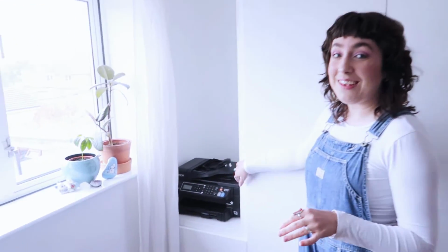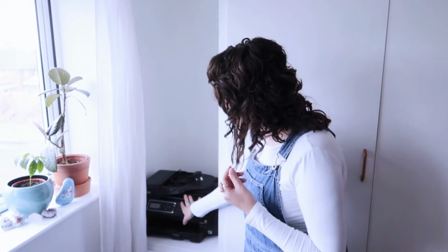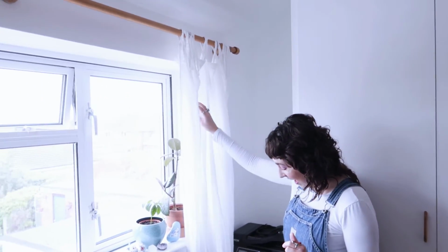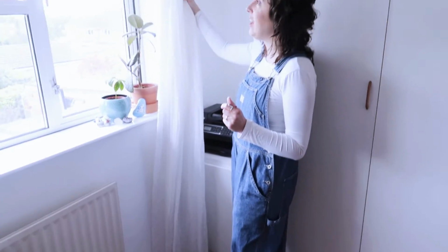This little nook is really fun. It fits the printer exactly, perfectly. We didn't think that it would fit, and then I tried it and I was like, that's so satisfying. So my printer station is going to be here, and Matt's very kindly offered to put some shelves in here as well so I can store canvases and paper and things like that. And then my printer paper will go on one of the shelves as well. Then we have the lovely curtains that I have cut down and hemmed and everything, and I just love how they look.